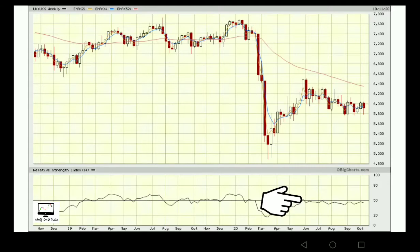Look at the RSI. The RSI has still got that bearish bias. It's below the 50 there. Hasn't been able to get above the 50. 52-week moving average is falling. FTSE 100 has got a bearish bias. And there's nothing really special going on there at the moment.